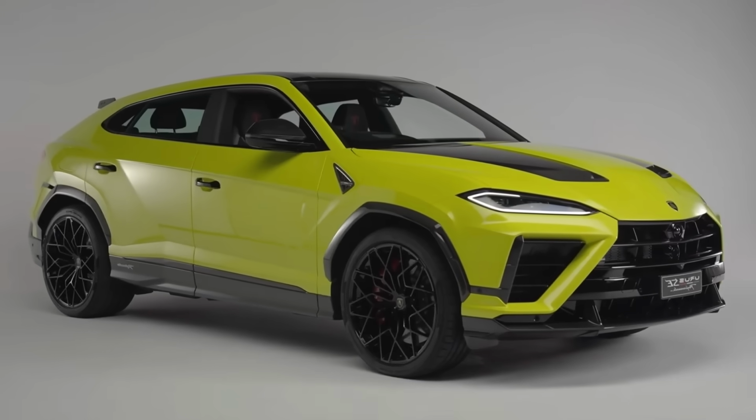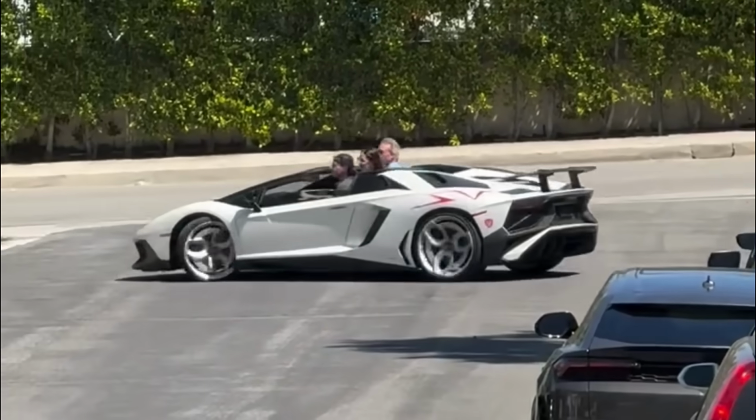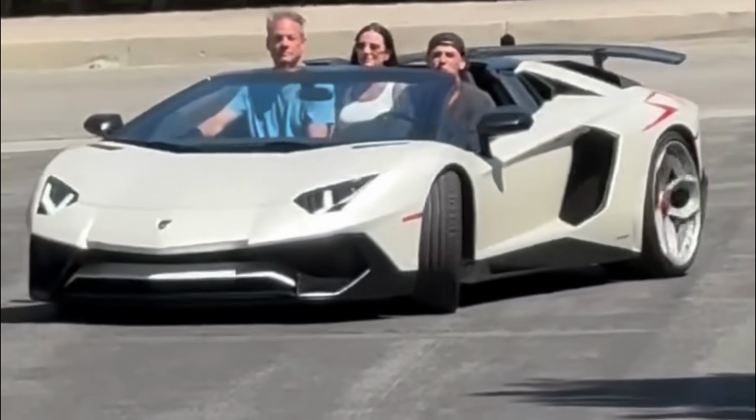Volume is the enemy of value, and Lamborghini now builds more than 10,000 cars a year. But the assumption that any rare Lamborghini prints money is exactly how people lose it.